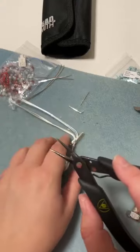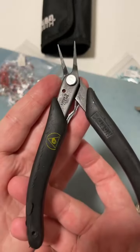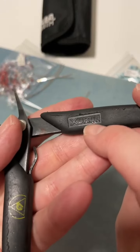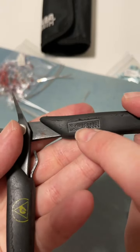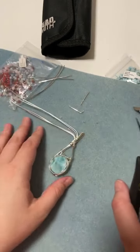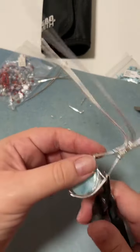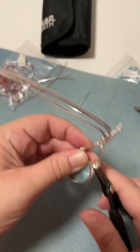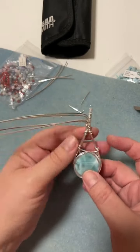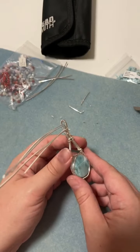Yes, so these are needle nose pliers. Good, Marla. Yeah, nice eye. Yes, these are called needle nose pliers, and they're the only ones not from Beadsmith. They're from this brand, Xuron. I highly recommend these. They were affordable, I'd say, and they're definitely my go-to tool. I have to use them on every project because, especially with wire wrapping, they just get inside those little crevices.